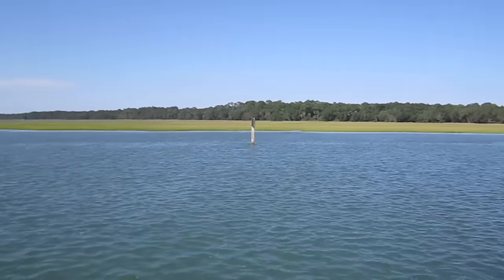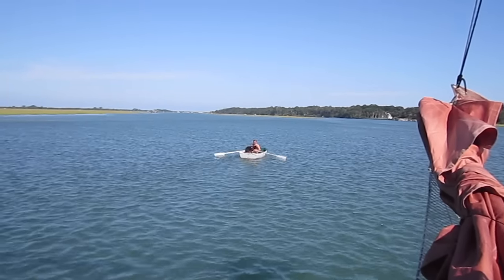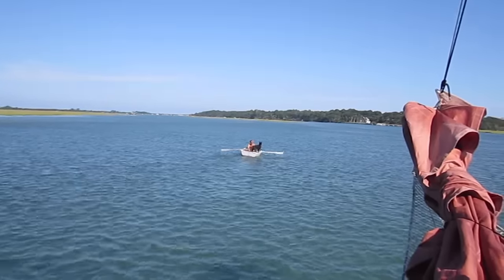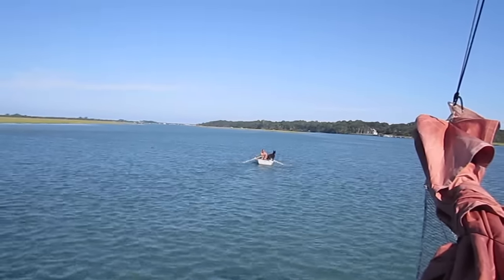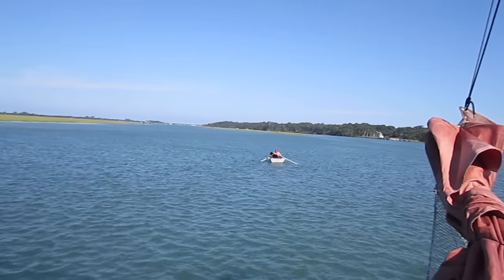After dropping our first anchor, which was a Bruce with about 120 feet of chain, it was time to set our second anchor, which is a Danforth with some line, just to keep us off the beach, just in case. But first order of business, take Layla to shore.